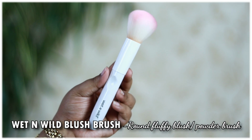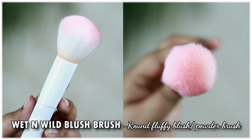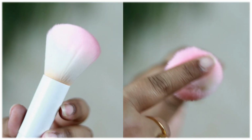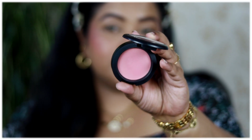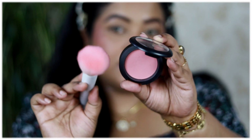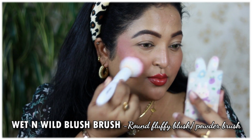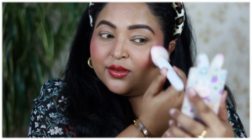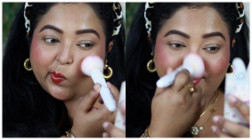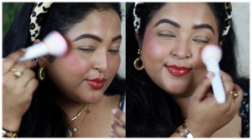Coming to the next one is a round fluffy blush brush, which is meant for the application of your powder blush, which I actually love. This one is by Wet n Wild. It's very soft and very fluffy, guys. You're going to feel the fluffiness of the product, soft bristles. With this particular one, I'm applying my powder blush, as you can see, on the cheeks, and it's blending effortlessly, and it's not disrupting my other products which I have applied. This has the softest bristles, and this is something that surely you can invest your money in. I have been using this blush brush for a long time, guys, and I absolutely love this.